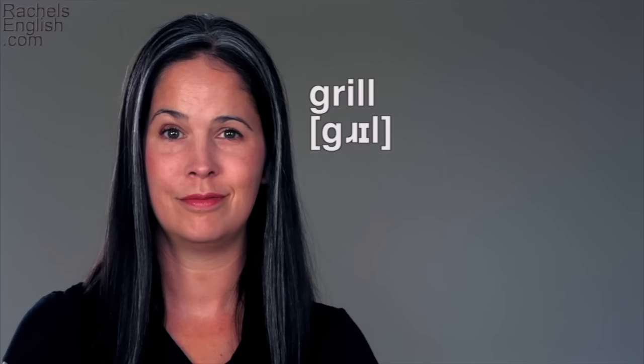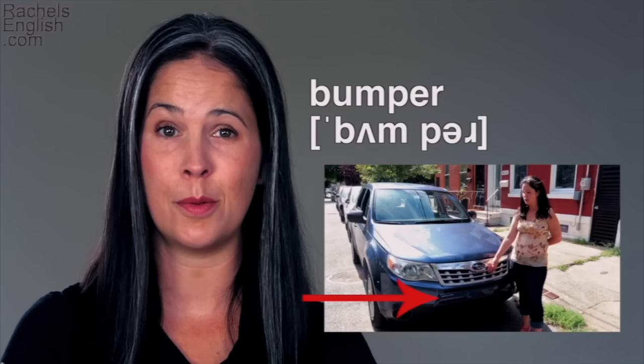I don't mention it, but the part under the grill is the bumper. My bumper really helps me when I'm parallel parking. Bumper. Say that with me.